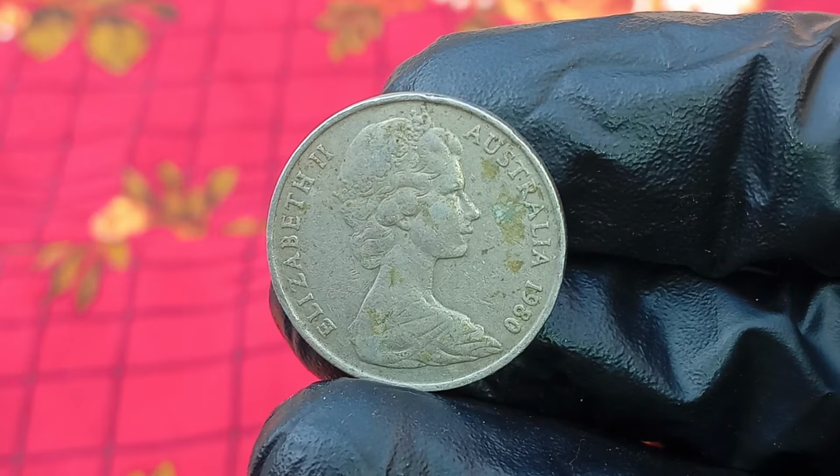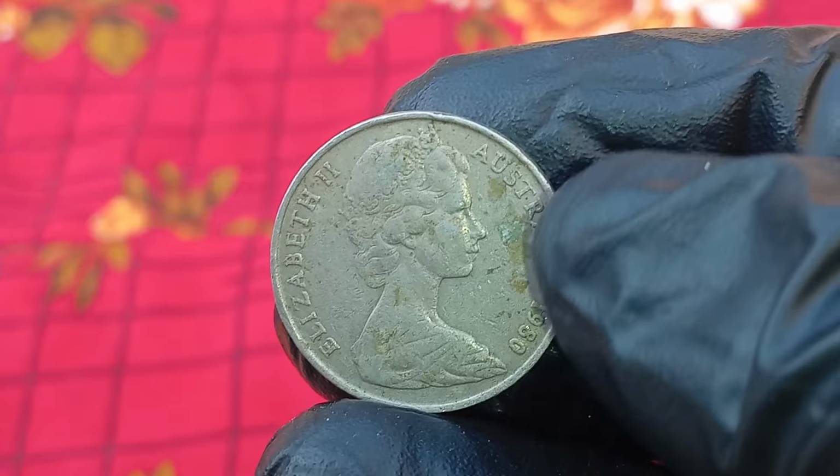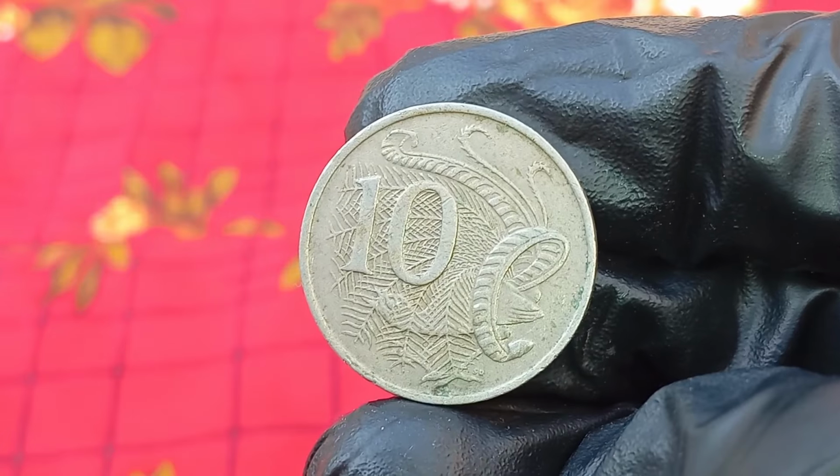Sometimes treasure hides in everyday currency, quiet, unnoticed, waiting for the right collector to recognize its brilliance. And this 1980 10-cent treasure is one of the brightest examples of hidden fortune you will ever see.